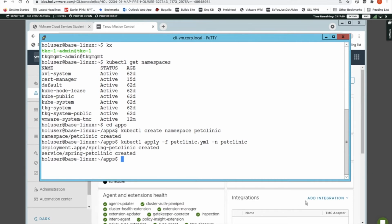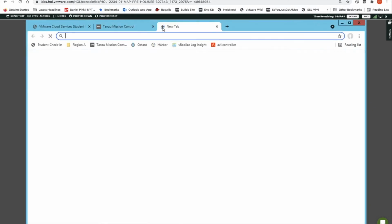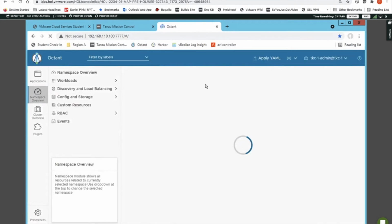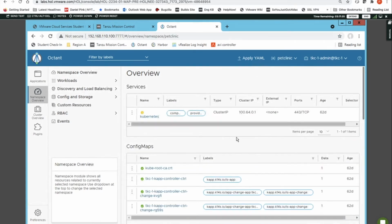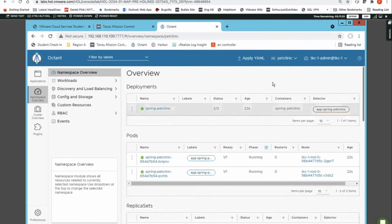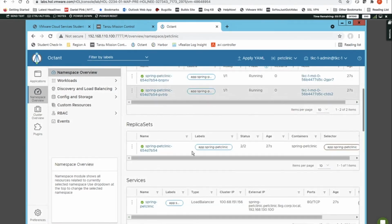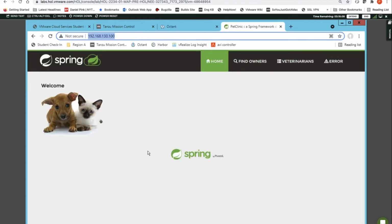And we'll go back over here to TMC and see what's happening. Before we do that, let me just mention that if you haven't used Octant before, it can be pretty darn handy at being able to view deployments and what's going on with the overall system. And we see that we have Spring Pet Clinic running. Everything's green. And we have an IP where we could go and we could test that. And there we are. We have our little Pet Clinic app up and running.